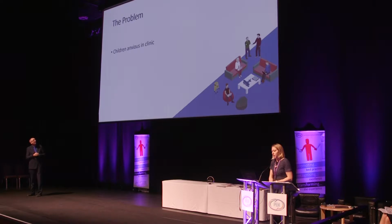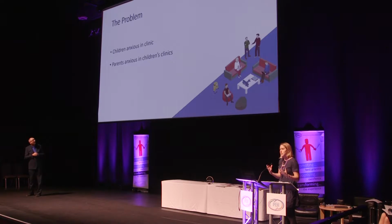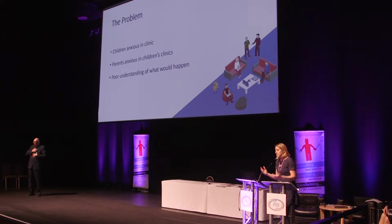The problem that we're trying to solve with Hetty's Hospital is quite simple. Essentially, it's children becoming really anxious about going into hospital. It's an incredibly intimidating environment. They don't know anything. It's nothing that they're familiar with. It's quite sterile, and there's a huge amount of unknown about it. Because the children are anxious, the parents are also anxious as well. So even for quite normal procedures, this became a really terrifying experience for families. And essentially just a really poor understanding about what would happen when they go into hospital.